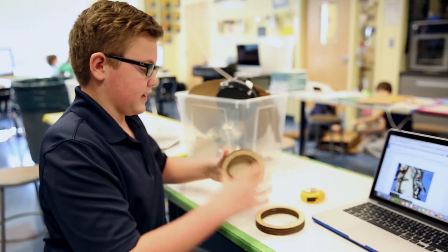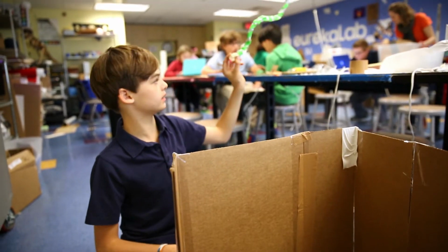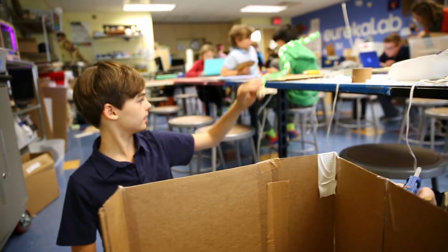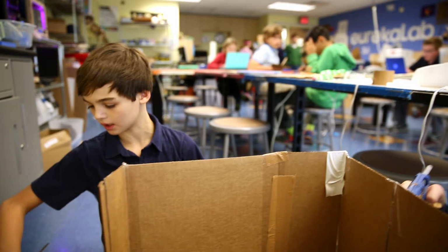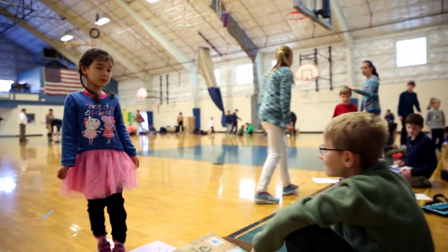This is a longer, more deep project than we've done in the past. The 6th graders have been really involved and passionate about their projects. A key aspect to that is that they're designing it for an actual person, for one of their JK buddies, which is different than when you're just making it for the sake of making it.